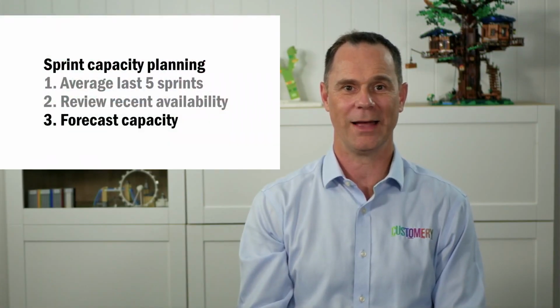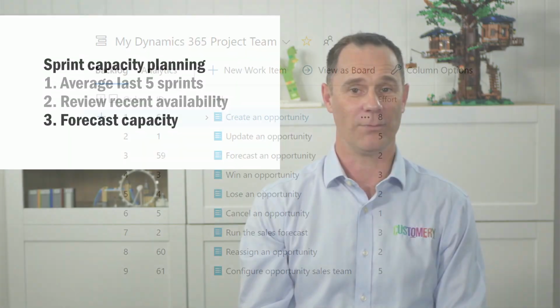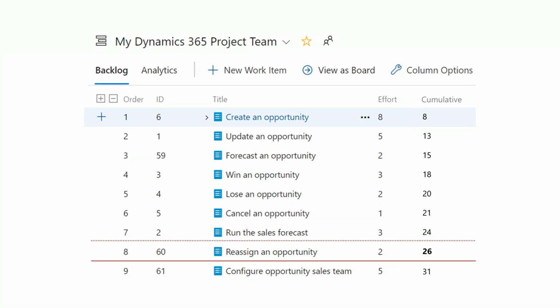Lastly, the team forecasts its capacity to complete items from the product backlog. Here's the top of the product backlog. If we add the cumulative effort, then we can forecast that if our velocity is 24, then the team will be able to get the run the sales forecast story done. But the team is increasing its forecast a little higher because of its increased capacity. They're confident of getting the reassign opportunity story done in Sprint 17 too. The team draws the line at 8 stories and doesn't include the configure opportunity sales team story because 31 points just isn't a realistic forecast given their recent performance. And that's how we forecast our capacity.